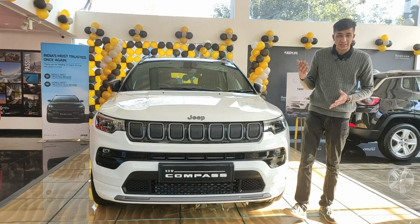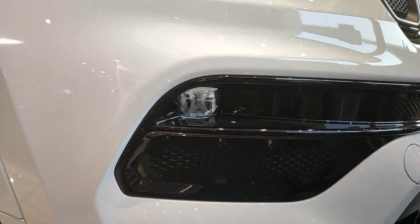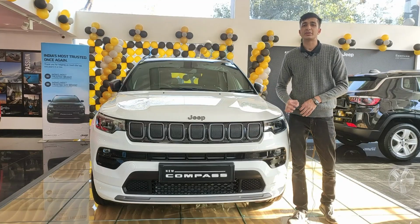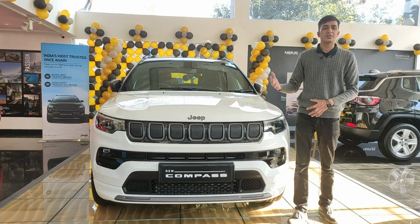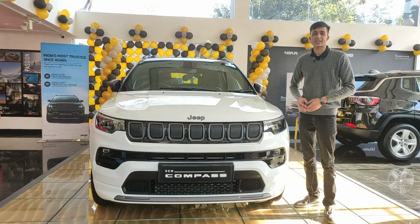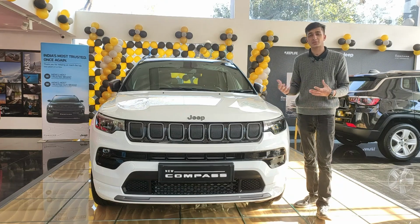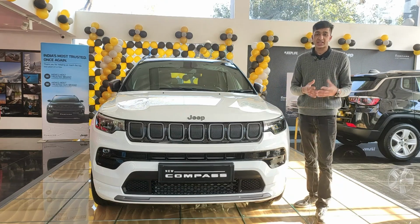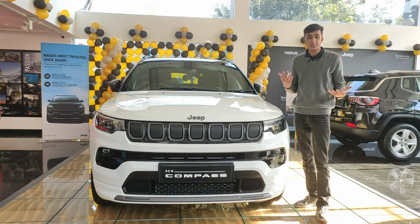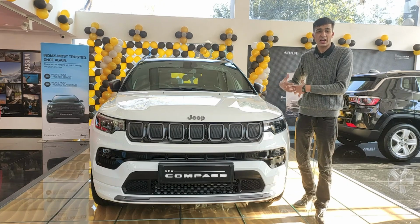But anyways, talking about the lighting, the fog lamps of this car are once again LED and are given on the bumper over here. And the bumper has been completely changed from the previous pre-facelift Jeep Compass. This specific car is an 80th anniversary edition of the Jeep Compass, which means that Jeep is celebrating its 80th anniversary with this car. And this is a limited production run in the first couple of months that the new facelift has arrived.